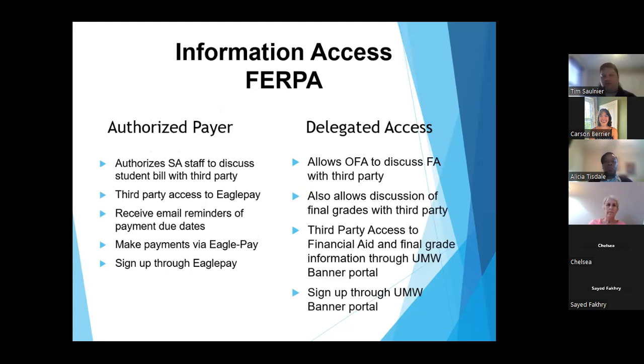Information access for FERPA. When students are in high school, obviously the parents have access to all that information, but once the student comes to the university, that right of access stays with the student. So in order to discuss certain information, the student would need to complete a FERPA form. For us, that form is online, so they fill it out online, and it tells us what we can speak to about the student's account. That's financial aid information, grade information, and other things. We call it delegated access in the financial aid office. Basically the student is delegating access to another individual. It could be a grandparent, a parent, just depending on who they want to release that information to.